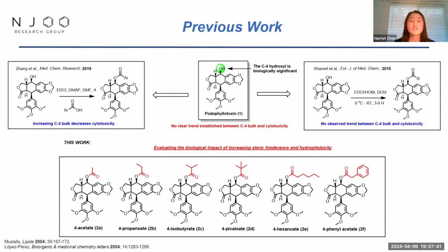Because of that, we wanted to establish a systematic library of compounds that would allow us to really evaluate the SAR of podophyllotoxin. As you can see from 2A to 2F, there is an increasing bulk at the C4 position. These are ester substituents, and there's an increasing carbon count for each one with the exception of phenylacetate, but phenylacetate is the bulkiest of all. So there's an increasing bulk for this whole library of ester compounds. From here, we wanted to test the biological activity of these compounds via MTT assays, flow cytometry, computational analysis, and tubulin polymerization assays. I'm just going to quickly go over our biodata and then go on to what we're working on now.